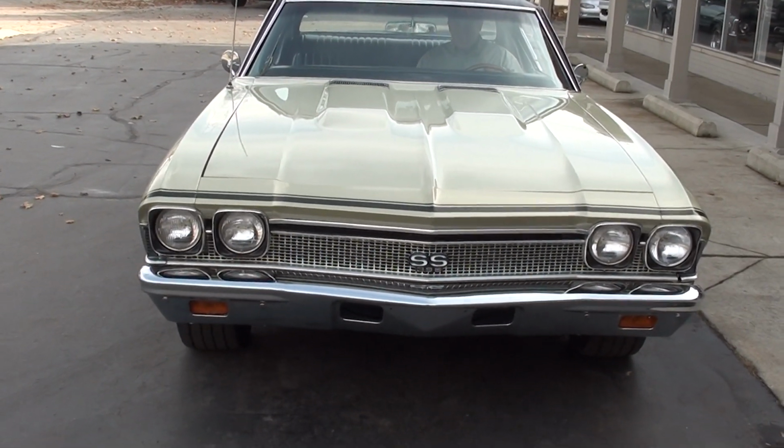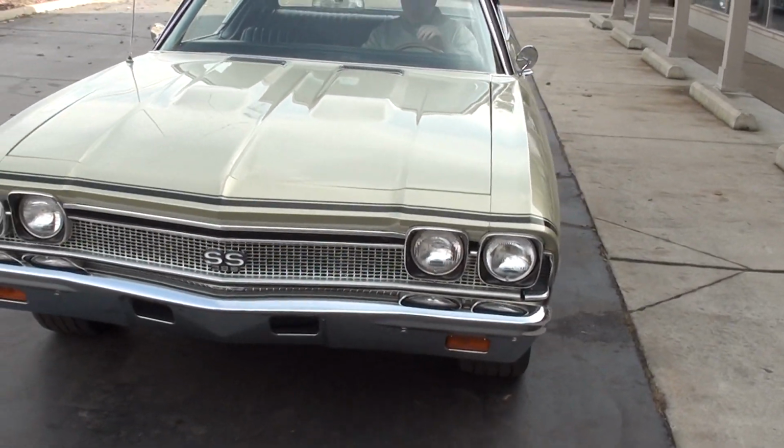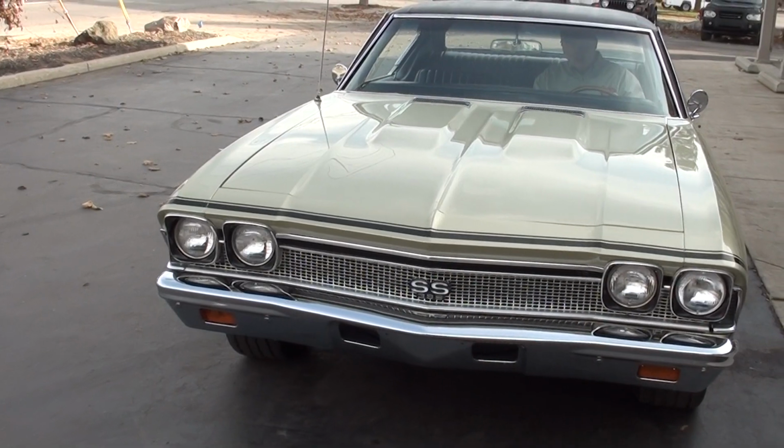And it looks like we got a bulb out on this side. We'll have that checked. Hit that again. Thought I seen it come on.